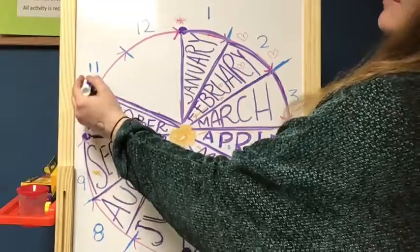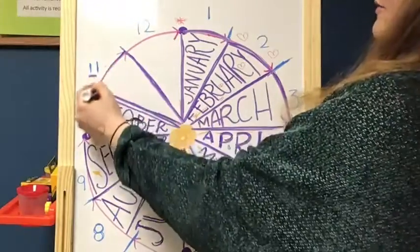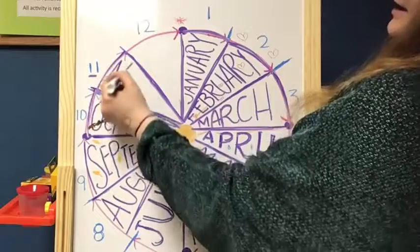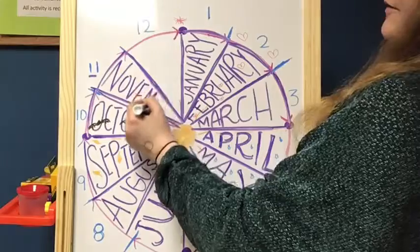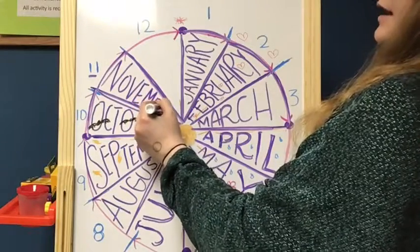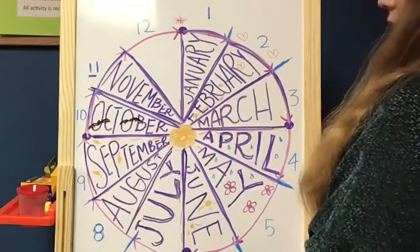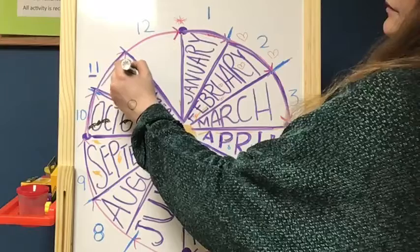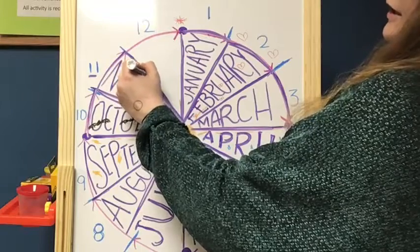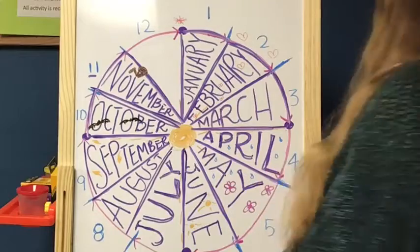Second to last, we're on month number 11. Our friend named November is month number 11. November is the month of Thanksgiving. Do you remember Thanksgiving this year? And you had a turkey. Remember that? So I'm going to draw a turkey on November. That doesn't really look like a turkey, but I promise it's a turkey.